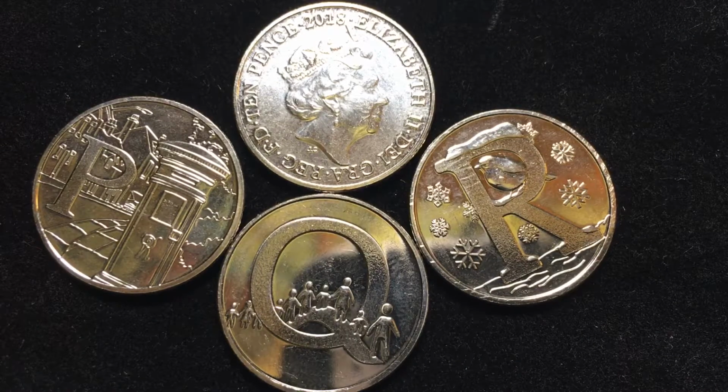But I'm going to finish up these videos because I bought them. I got them from the Royal Mint, and I want to go A to Z. So here we go with P and Q and R.